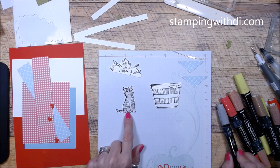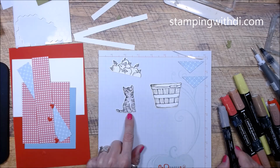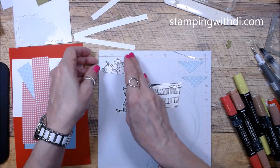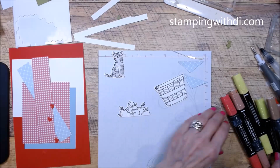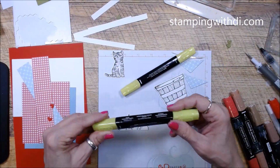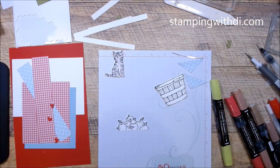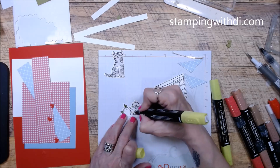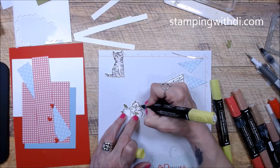All right, so there's our cute little cat. Doesn't she look adorable, with that gray look to her. All right, so let's do our apples. Now the apples, you know me, I love the parakeet. So we're going to do light and dark parakeet for the leaves.